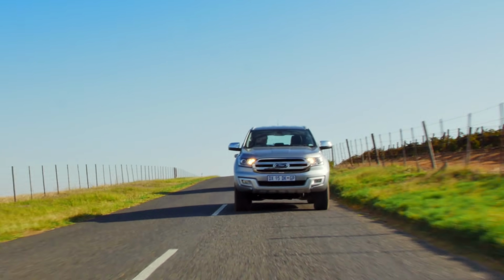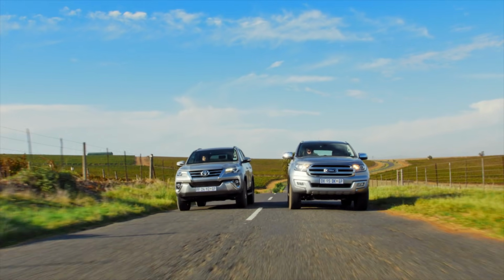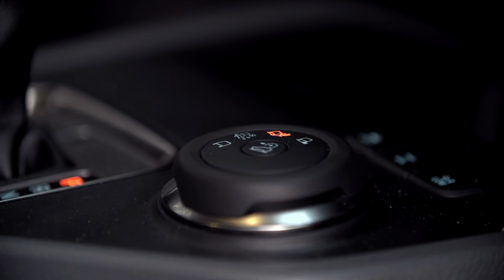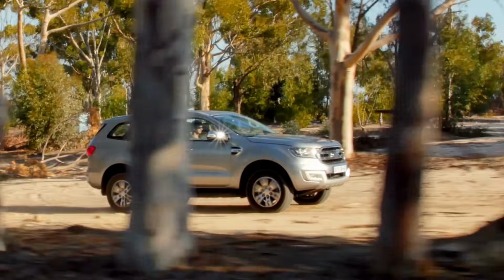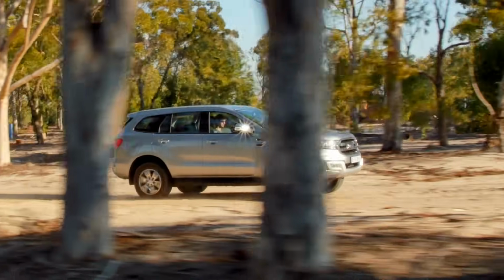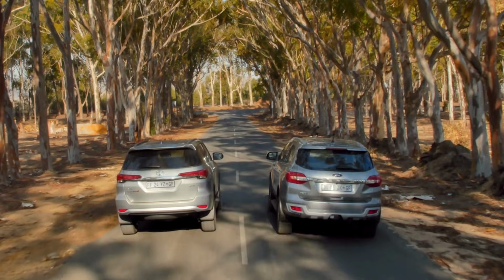All that power though means that it can tow up to 3 tons, and it should make a pretty ideal towing vehicle. Where the Fortuner has 3 driving modes, normal, eco and sport, you can only really flick the gearbox into sport in the Everest. Although it does have an advanced terrain response system, which will adapt the drivetrain to better suit the environment you're in, whether it's sand or rocks or mud. And the Fortuner just doesn't have that. You can have 4 high, 4 low, and the rest is up to you, basically.